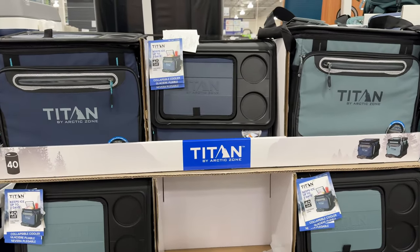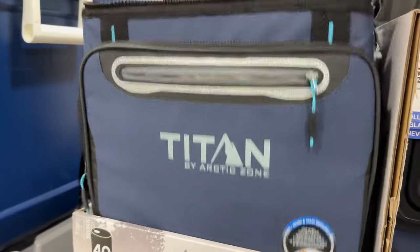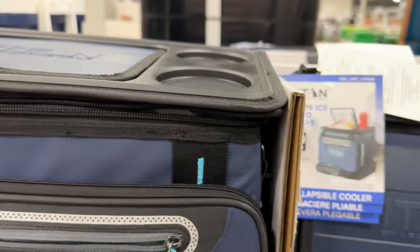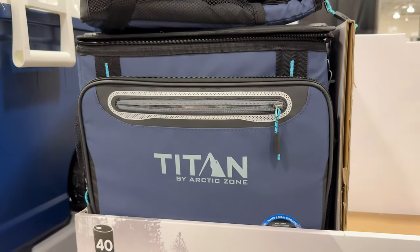Keep your beverages cold with this Titan 40-can collapsible cooler for $30. It has super foam insulation that could keep ice for 2 days. It has leak-proof lining, easy access lid, detachable bottle opener, adjustable shoulder strap, and is water repellent. Perfect for a picnic or a day at the beach.